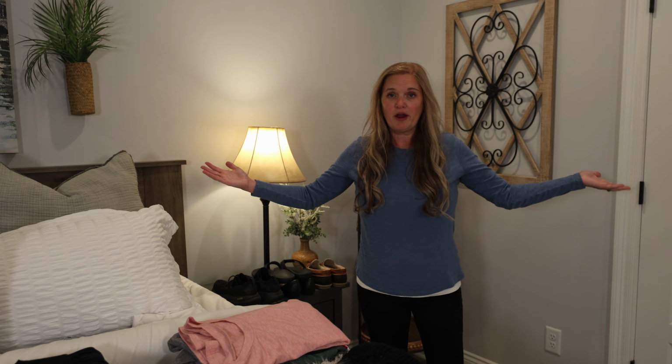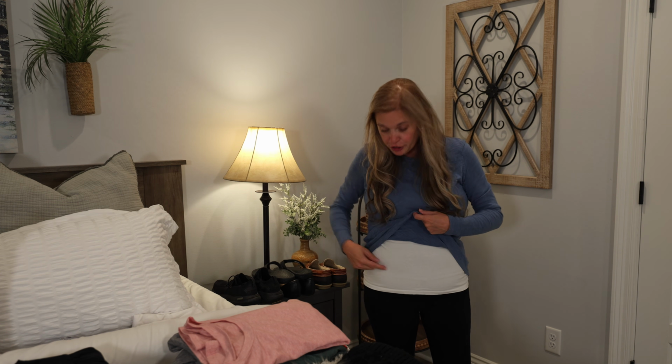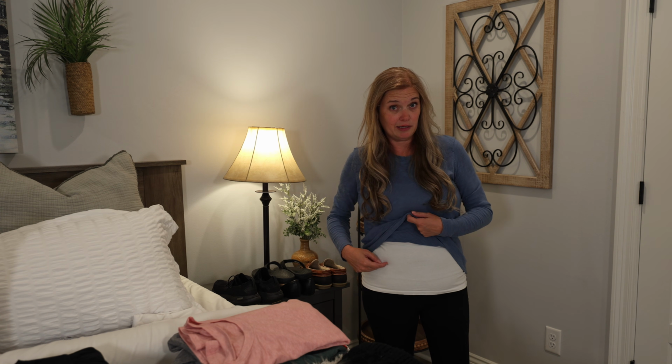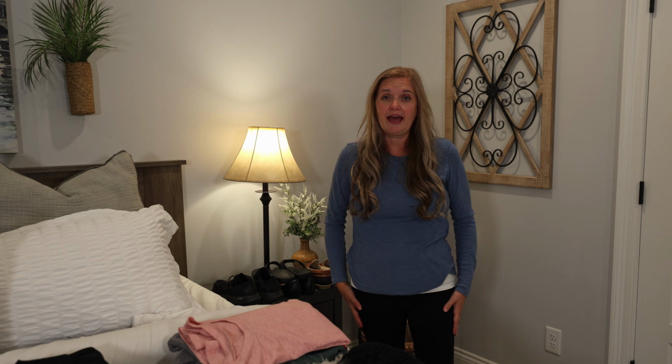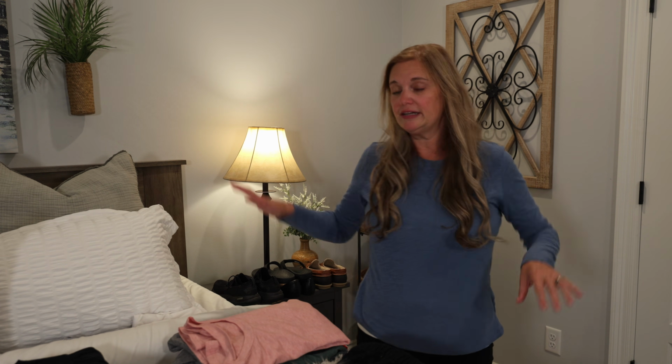Okay, first let's start with me. The outfit I am wearing is very indicative of how I dress in Alaska. A thin, long sleeve shirt. I have an undershirt on, in case I do get hot, I can take this one off, and black leggings or jeans. So what you're gonna see here is exactly what I am packing.